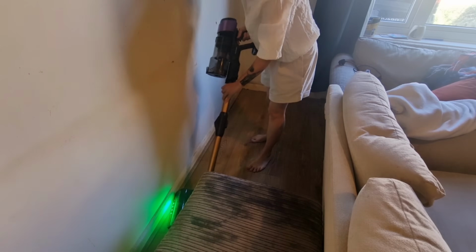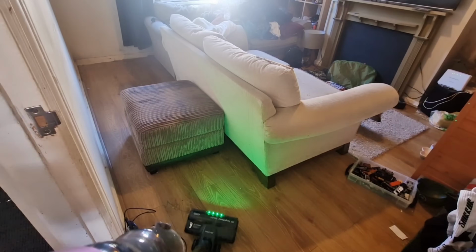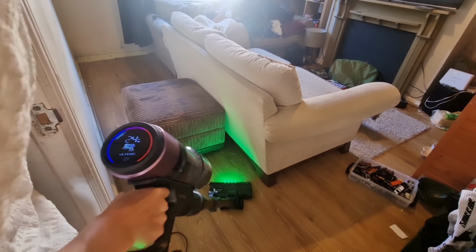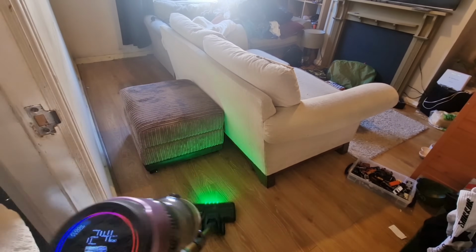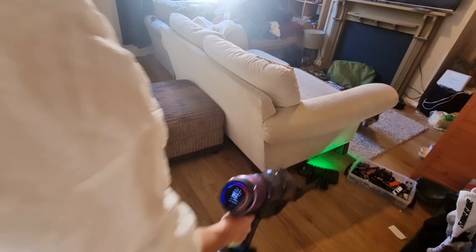Apologies if you can hear the oven in the background. I am currently cooking a cake. Me and Jensen were making a chocolate cake this morning, and it is in the oven, ready to go. Well, it's not quite ready. For some reason it's gone a bit liquidy, so I'm hoping it's going to be okay.